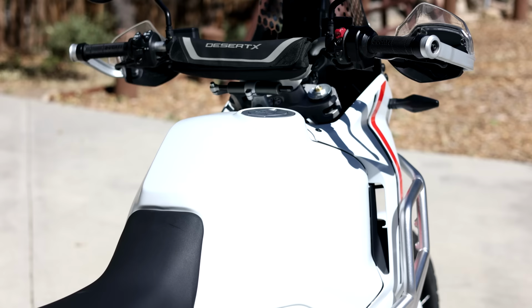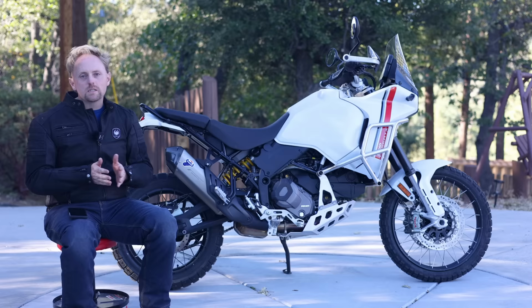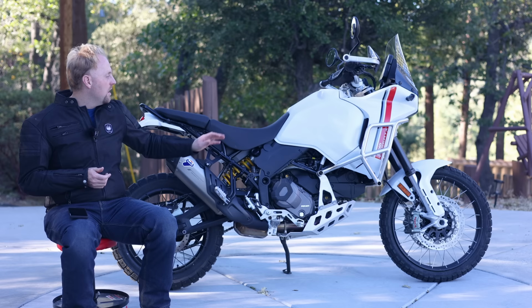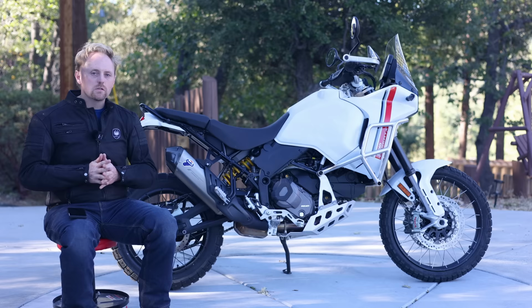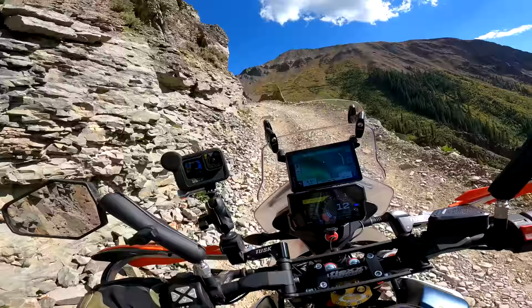So in order to service the air filter on the DesertX, which in my opinion is a regular maintenance item which has to be done fairly often if you ride off-road in the dust, you're going to have to pull the entire fuel tank off. In fact, the owner's manual of this bike, which I've read cover to cover just to do my research, says that you have to take the bike to the dealer to service the air filter. That doesn't sound right to me, to be brutally honest, because I've owned tons of off-road bikes and adventure bikes. Taking my bike to the dealership just to clean my air filter is not acceptable to me.